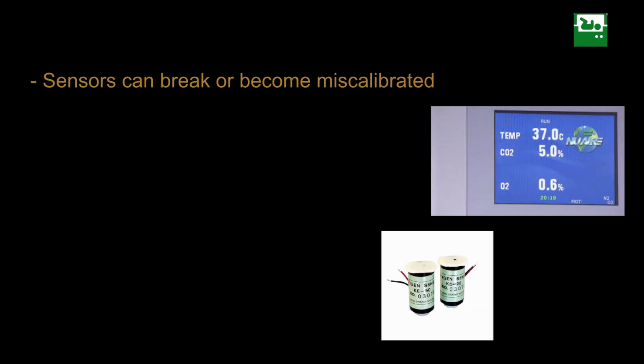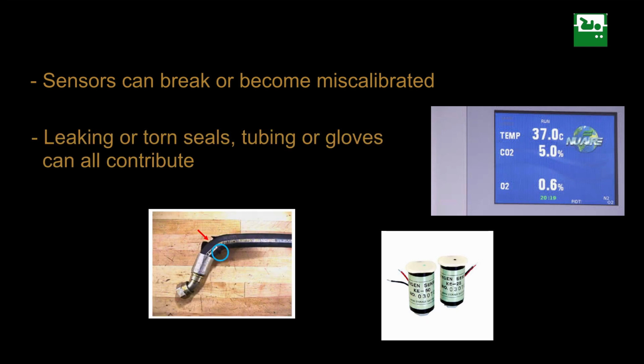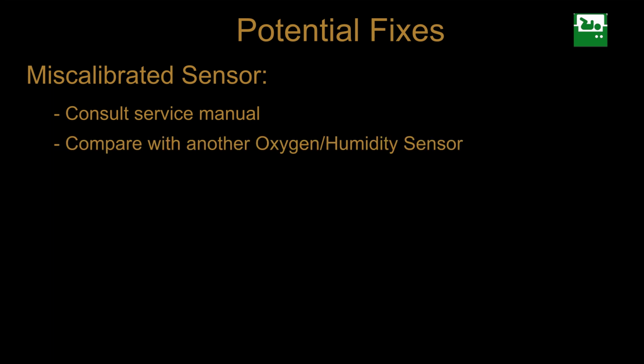You may also encounter oxygen or humidity control failure. Oxygen or humidity sensors can sometimes break or become miscalibrated. In cases such as this, leaking or torn seals, tubing, or gloves can contribute to being unable to maintain desired oxygen or humidity settings. Sensors can be recalibrated by consulting the user manual and comparing to another device that measures the humidity or oxygen content.